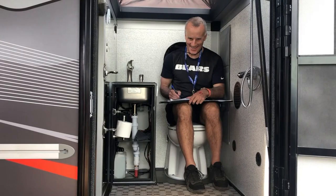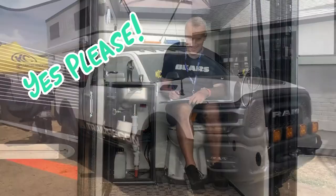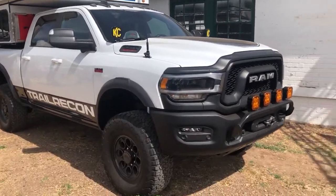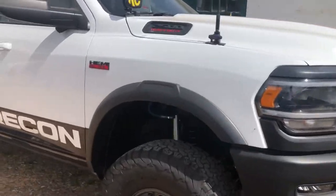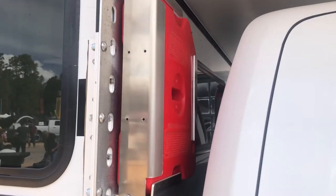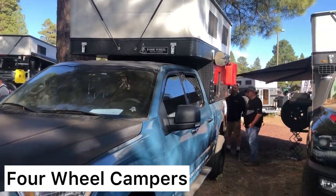Let's ignore the guy on the toilet for a second. But isn't this what we all want at camp? A full-size bathroom. Expo West was massive. I was like a kid in a candy store checking out all the gadgets, gear, campers, trailers, saying hi to my favorite YouTubers. According to my watch, we walked over 5 miles that day.